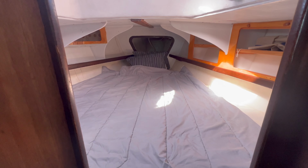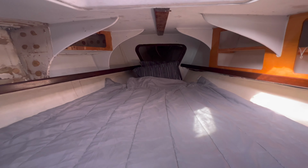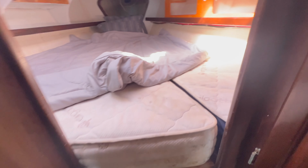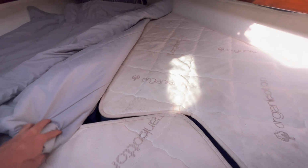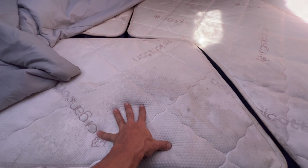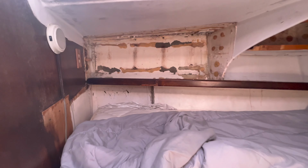And let me show you guys the V-berth. So the V-berth is actually very big. This is a very comfortable V-berth. It did come with a custom mattress, so you can see how thick this mattress is. So we can obviously configure this V-berth in a lot of different ways. This can be moved, so if you want some extra mobility in here, but this does need some cleanup.